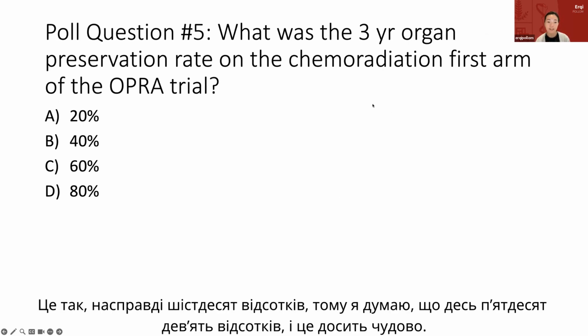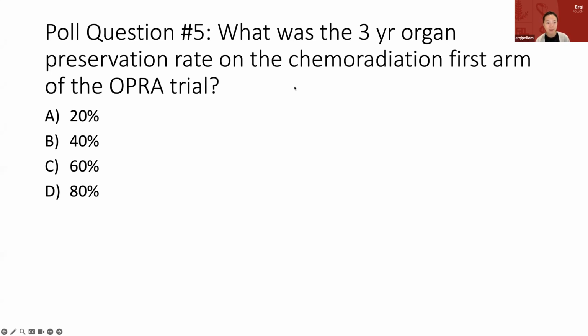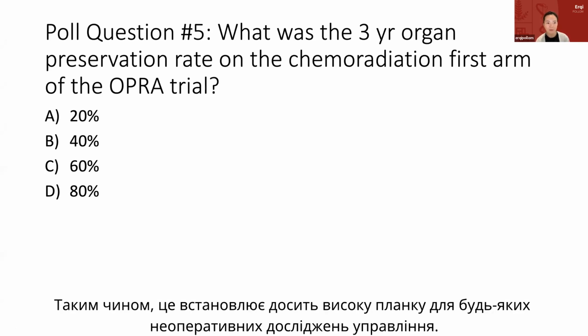It was actually 60%, so I think 59%. It's pretty remarkable. That's basically saying in these patients with locally advanced rectal cancer, 60% are able to avoid surgery and have been treated successfully with radiation and chemotherapy alone. So it sets the bar pretty high for any kind of non-operative management studies.